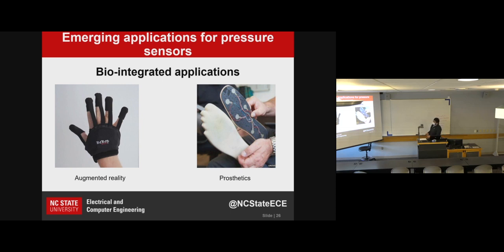Also for prosthetics. Why would we need pressure sensors for prosthetics? Just for example, artificial skins. Mm-hmm.